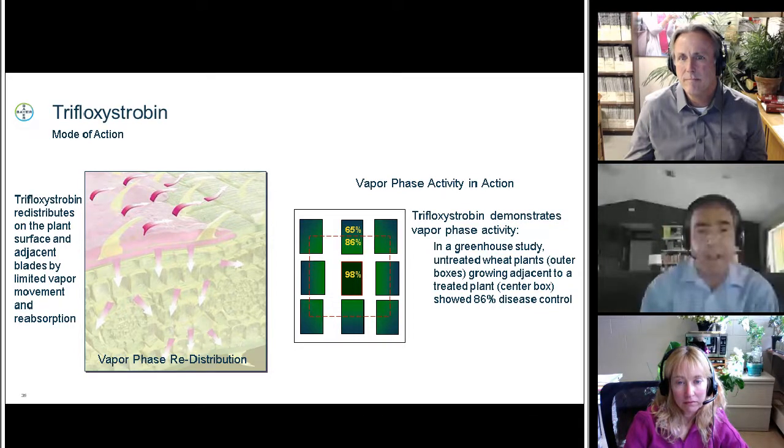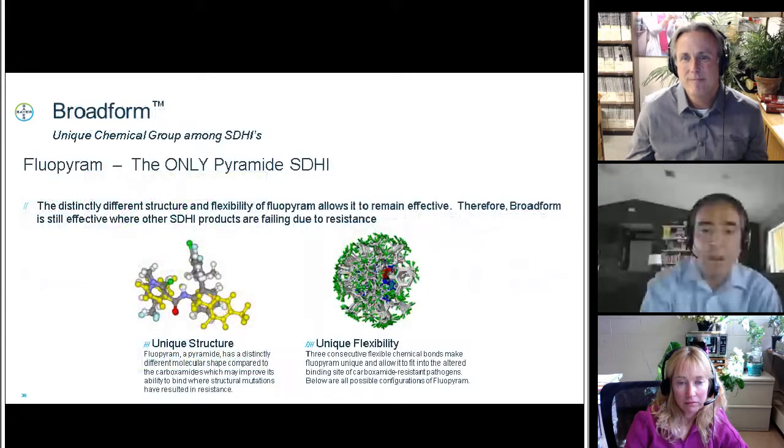One particular study was with wheat in a greenhouse where they observed disease control in plants that were adjacent to those that were treated with the fungicide. So essentially what's happening is that trifloxystrobin will move in and around the canopy and offer, again, a vapor type activity for control of especially leaf spot pathogens and pathogens like Botrytis.